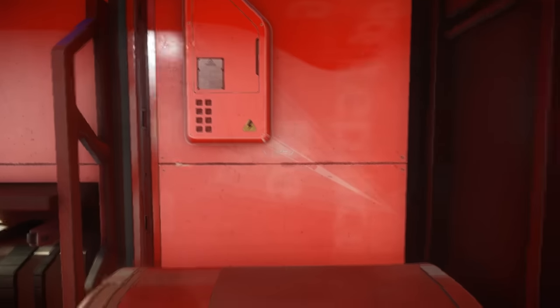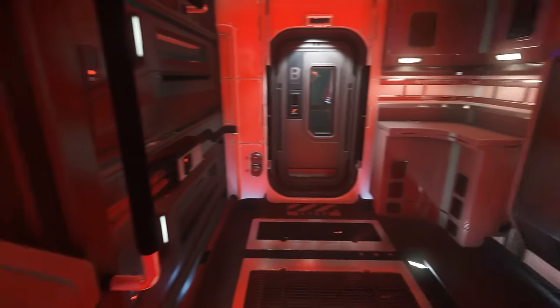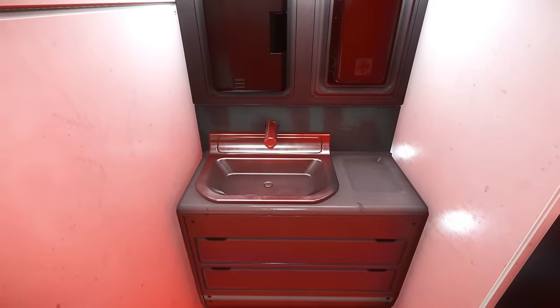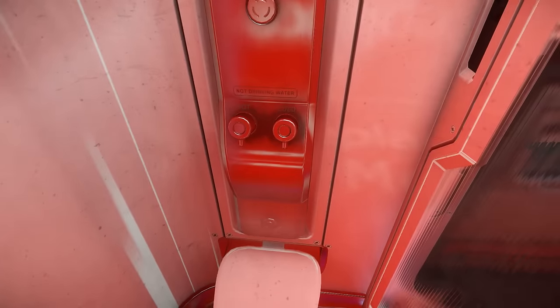All right, let's get back to the interior here. Got a nice little red theme going on. Situation's critical. I think there might be a little bit of a glitch here, though. There's a gun rack. Very cool. The bathroom, everybody's got to use that. I think every ship should probably have a bathroom. I don't know of one that doesn't. Most of them do.